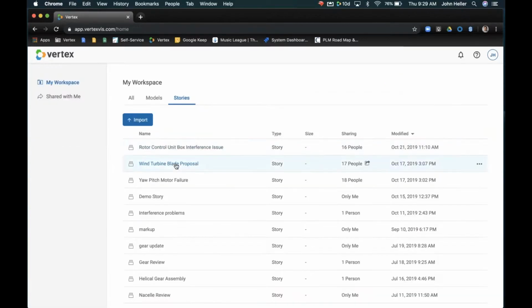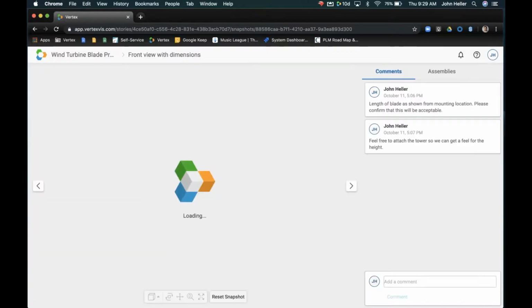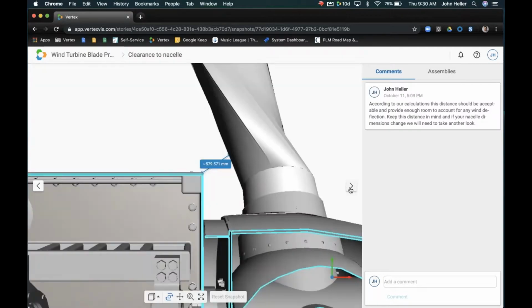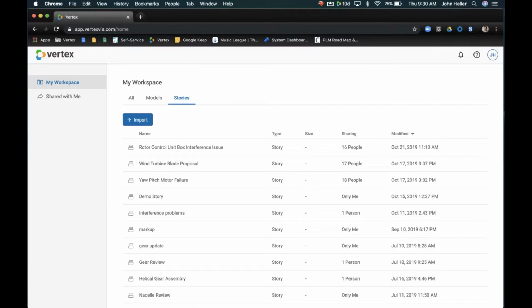I might also show you another example of how you might collaborate outside of engineering, and the breadth that this platform brings with it. In this example, somebody in sales wants to make a pitch to the wind turbine manufacturer about their blade designs. So they put together a series of snapshots to highlight some different functionality that they would like the manufacturer to see. They've told their story with some dimensions, some visuals, and some commenting, utilizing some tools to make their point. So that's what we mean by a story.